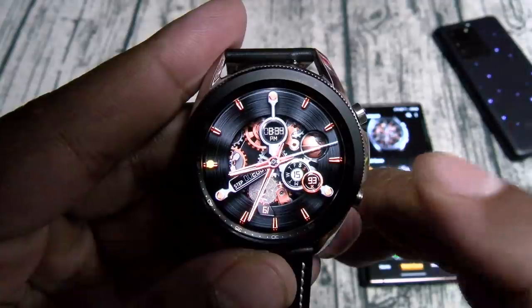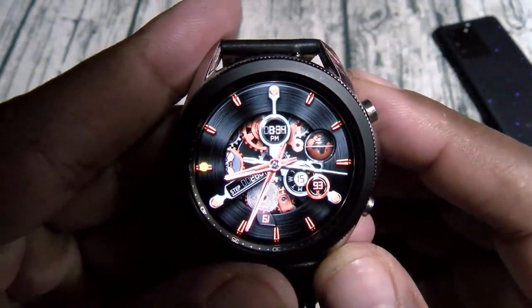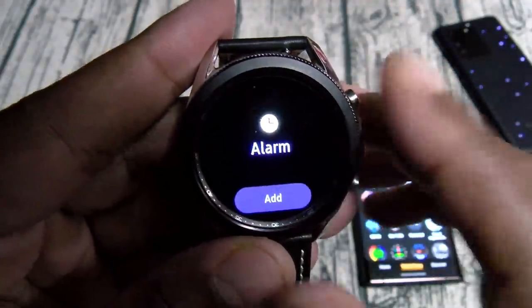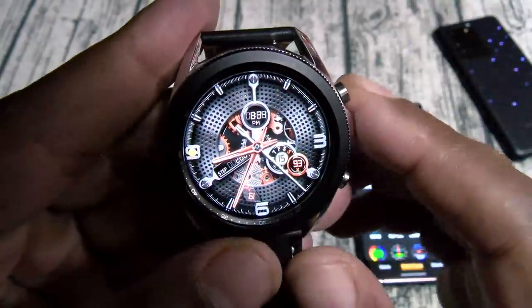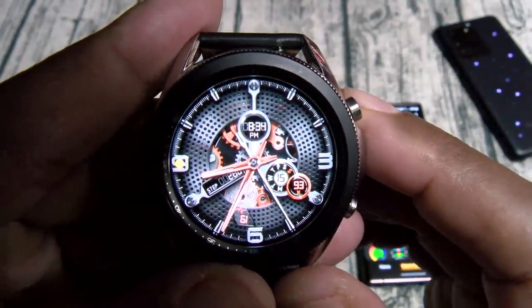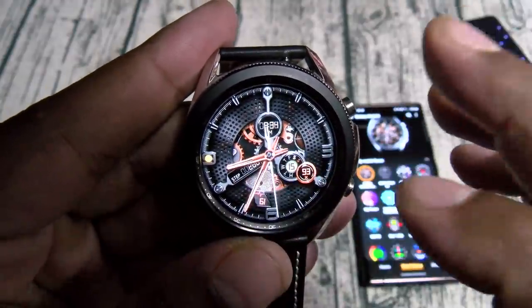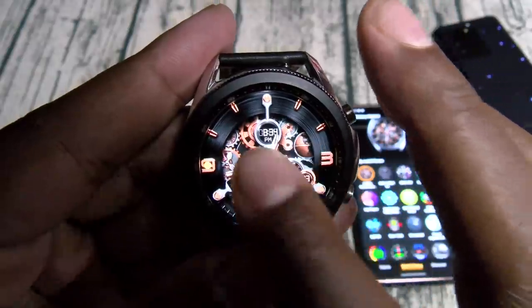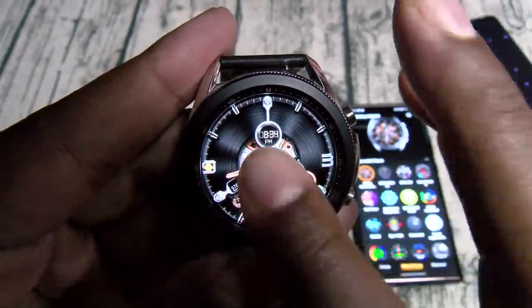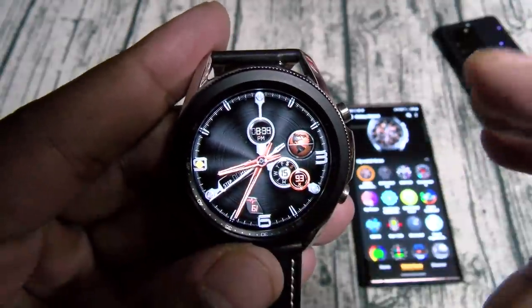Change the color of the gears in the middle. Now this one got rid of some of those number markings. Made it pretty smooth. I know. You gotta be very precise when you double tap, otherwise it's gonna activate the alarm. Yeah, just changing the position of the gears.